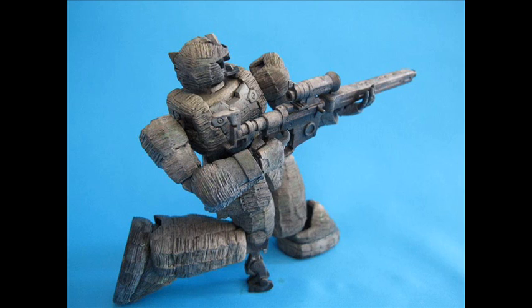This is the Zaku Sniper, an HGUC Zaku 1. He is mostly covered in Zimmerit coating and had quite a bit of weathering, camouflage and freehand airbrushing. I really enjoyed painting and making this particular Zaku.